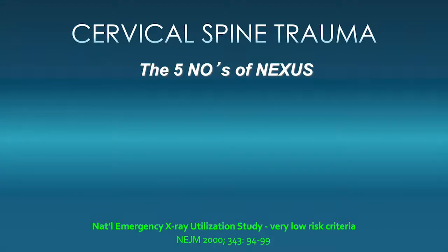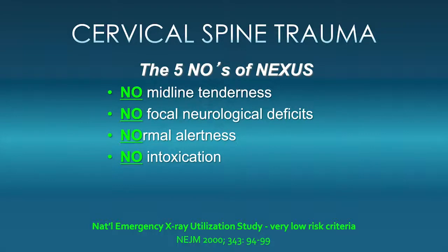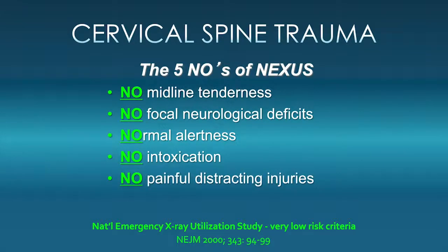And it boils down to what I call the 5 no's of NEXUS. First, no midline cervical tenderness. That is based on physical exam, so you palpate along the neck. No focal neurologic deficit, and that's at any point since the injury. So if they had numbness and tingling initially and it's resolved by the time they reach the hospital, doesn't matter. They failed NEXUS because they had a focal neurologic deficit since the injury. Normal alertness, so alert and oriented times 3. No intoxication, and no painful distracting injury.